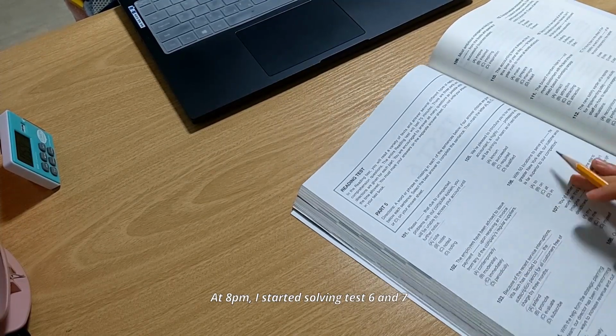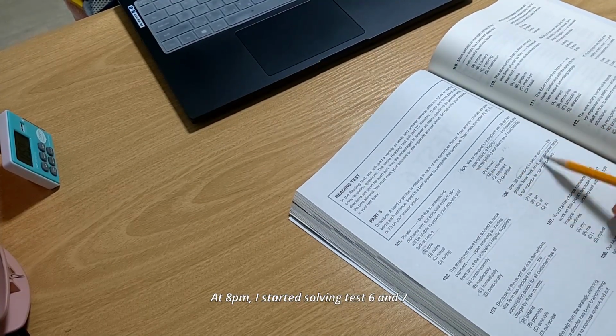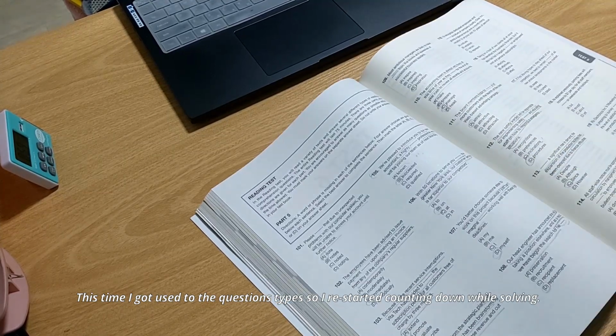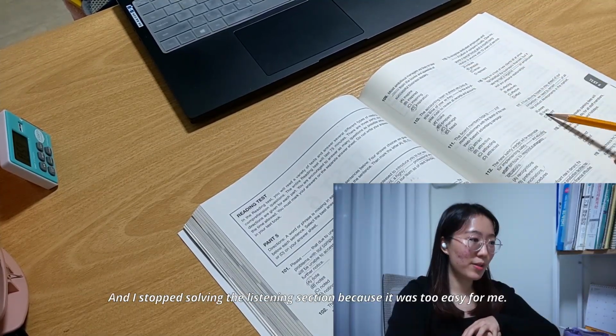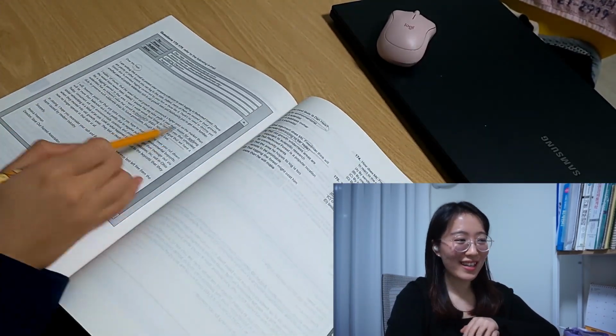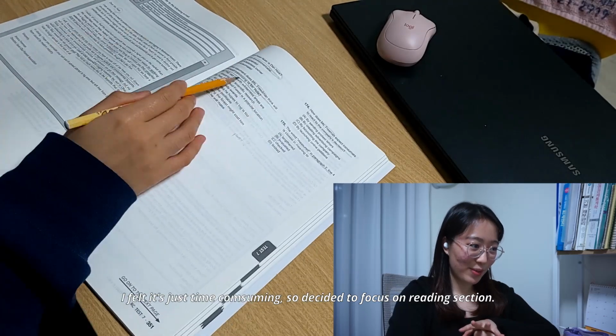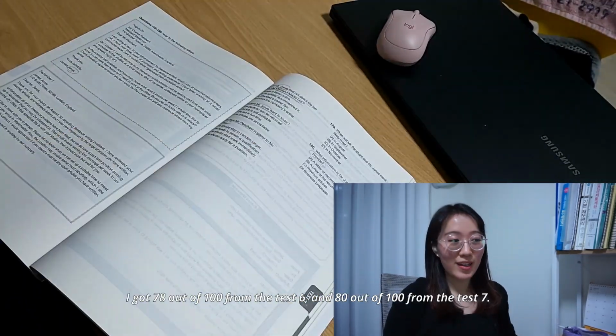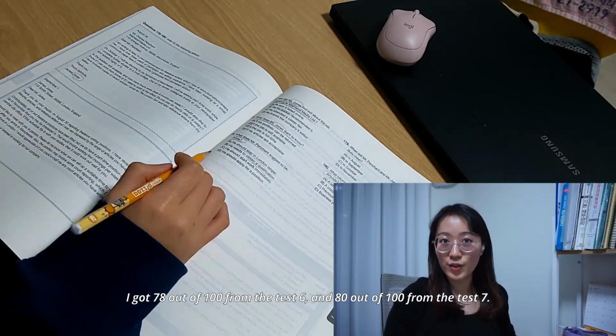At 8 a.m., I started solving tests 6 and 7. This time I got used to question types, so I restarted counting down while solving. And I stopped solving the listening section because it was too easy for me. I'm not bragging. I felt it's just time consuming, so I decided to focus on the reading section. I got 78 out of 100 from test 6 and 80 out of 100 from test 7.